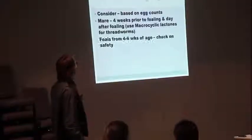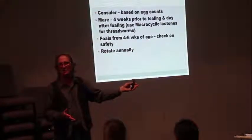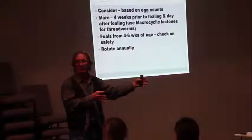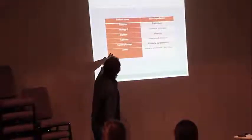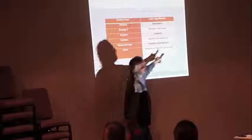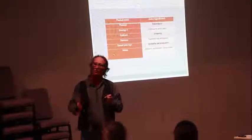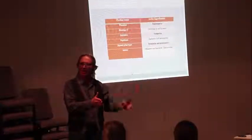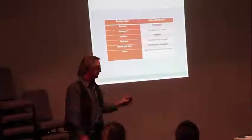So when I'm talking about rotating, stick to the same product for 12 months. If you like Ammo, stick to Ammo for 12 months. And then rotate to a different product group. You might use that for 12 months, and then you might go to, say, Strategy T, which is a totally different group, though it still has pyrantel in it, or you might go to Panacur. But don't rotate every worming. Don't change your drench, or whatever you want to call it, every worming. Stick to the same one for 12 months and then rotate.